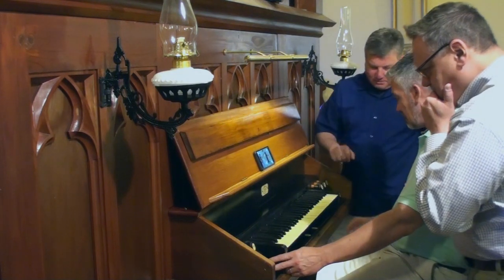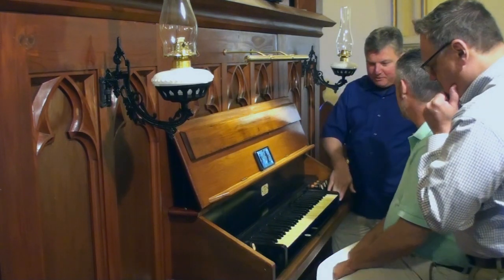And then we also get a coupler over there. That's just a straight coupler. Couples the manual down to the pedal. Since you only have that one stop, that's handy.